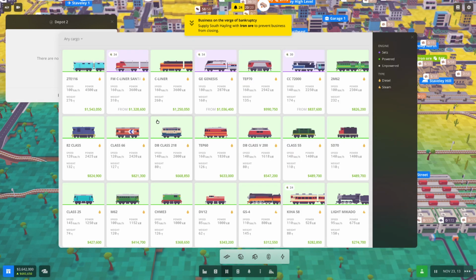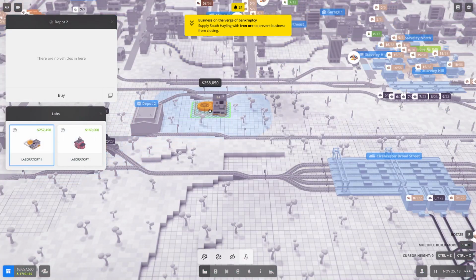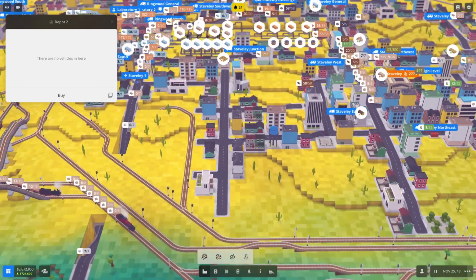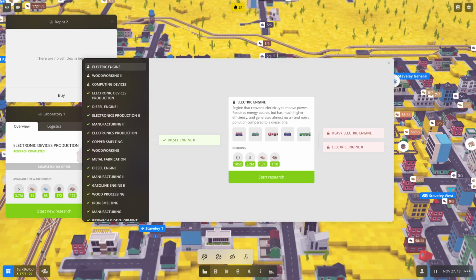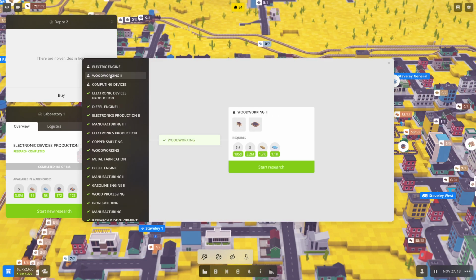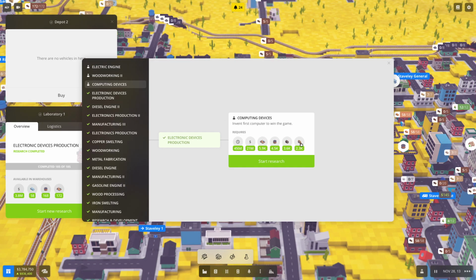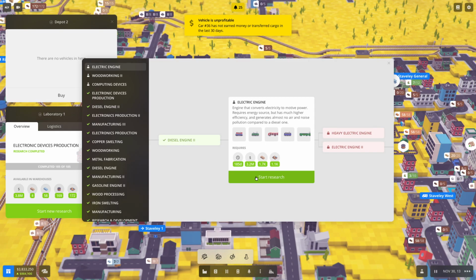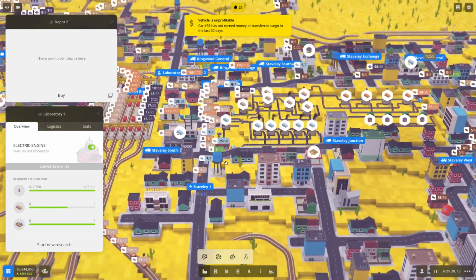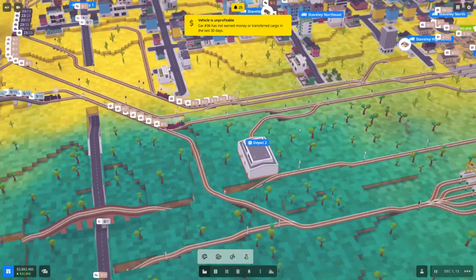Right, so let's see if we can try and invest in a really, really nice train. Also, let's get the research going again, shall we? That's not what I meant to do. I meant to click on this lab here. Start new research. Electric engine. I like the idea of that a lot. Woodworking. Maybe. Computing devices. Computing devices needs to be done. Let's work on the electric engine for now. It's going to cost us 3.2 million. Maybe I'm not as far down the research queue as I initially thought. Okay. It's fine.